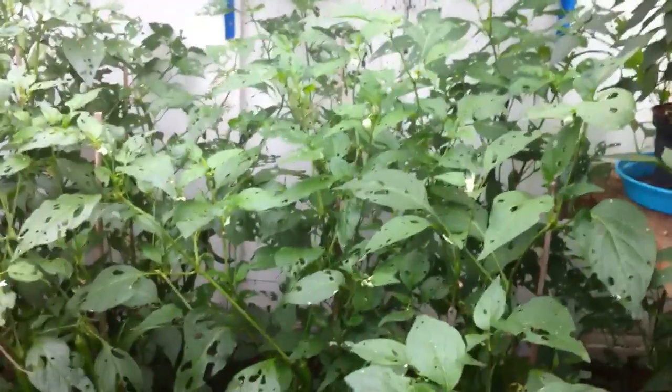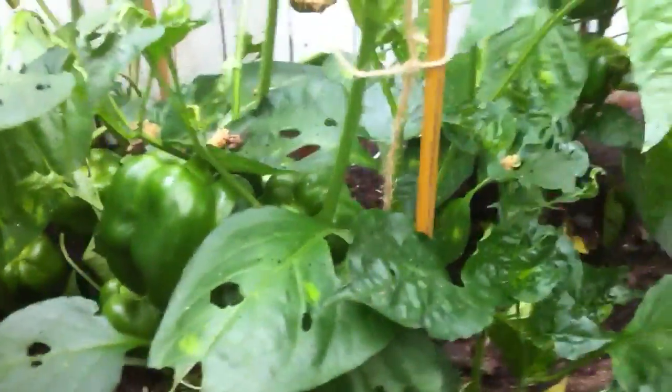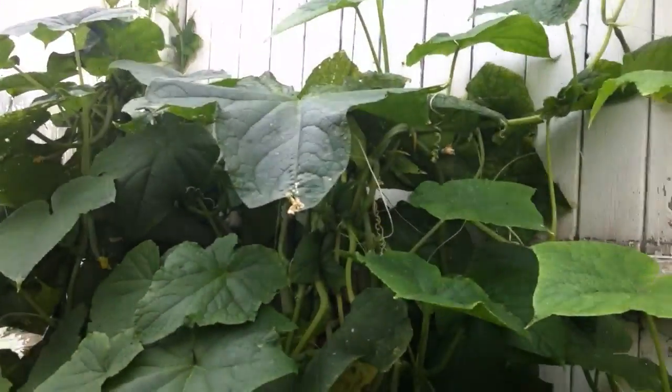I mean, that's beyond saving, really, isn't it? You know, I don't know what I can do with them. There's loads of chilies on them. You know, it's a shame. Do we start spraying with chemicals? No, everyone's saying, and I don't want to.